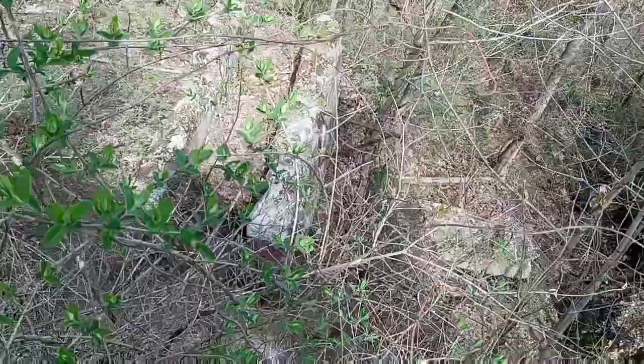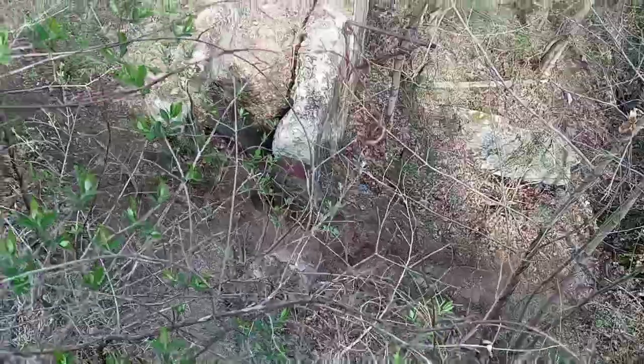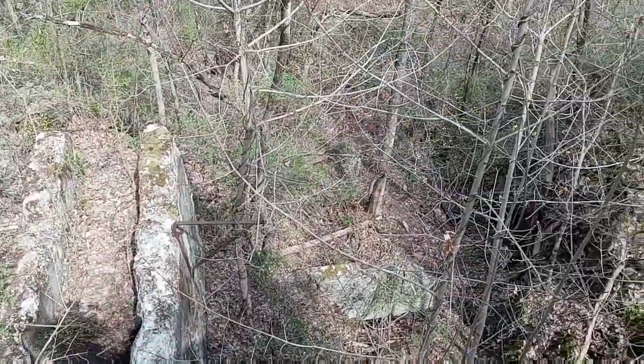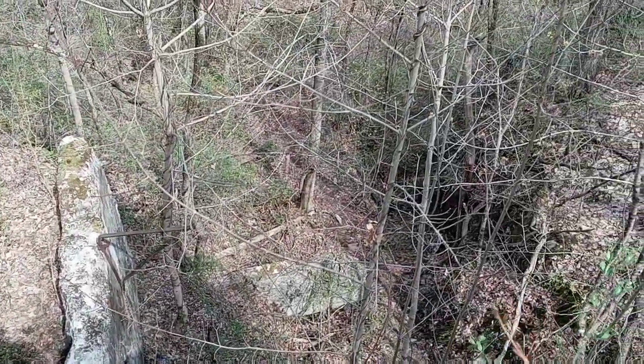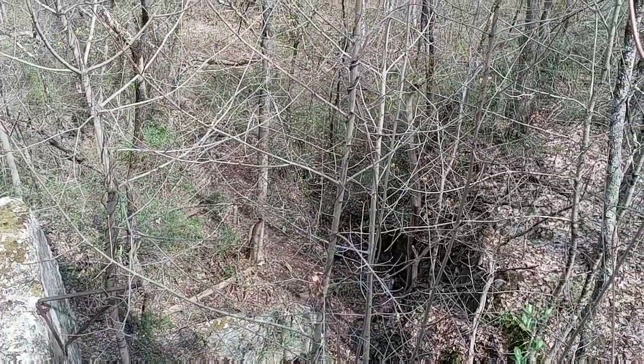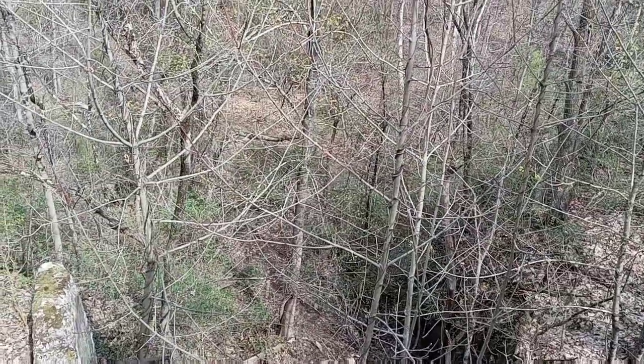Well, all right, folks. Now we're on top of that last building we were at. Here's your view. And that's going to be about it for this. I'm going to hike my way all the way back. We got one heck of a hike to go, so I'll see you when I get there, folks. Later.